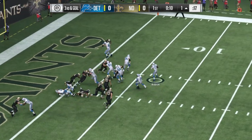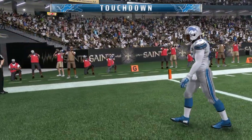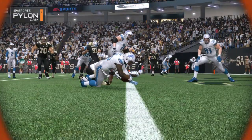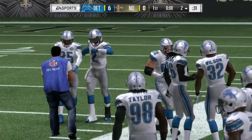Third and goal. Can the offense punch it in here from the one? And he's going to take it in for a Lion touchdown. Theo Riddick punching it in from a yard away. And the Lions take it right down and score on the opening drive. That's just a solid, methodical drive to start this game.